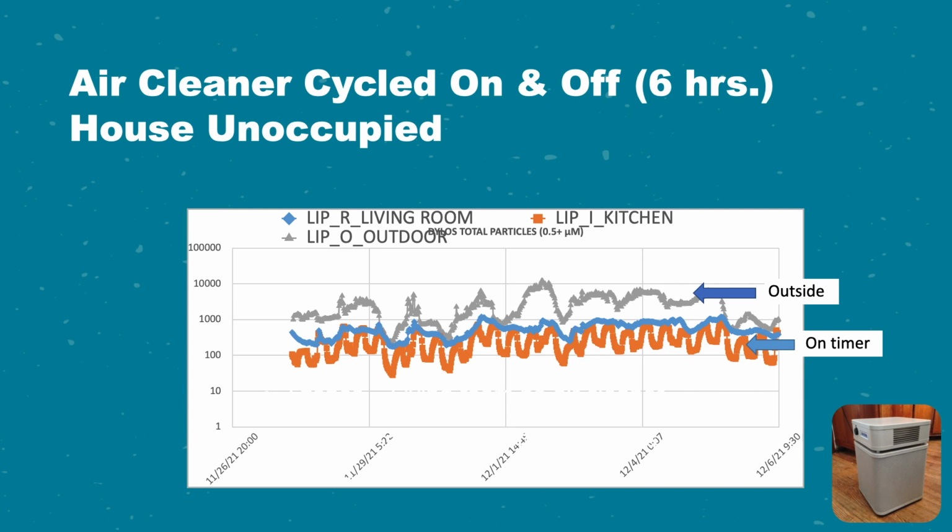Once I started using an air cleaner, I never turned it off. Even if I'm away, I don't turn it off. I just figure it's going to maintain and do a better job. In this case, I was away for a week, and I thought, oh, this is a good time to experiment. So I cycled it 6 hours on, 6 hours off. And that's the orange line you see at the bottom.